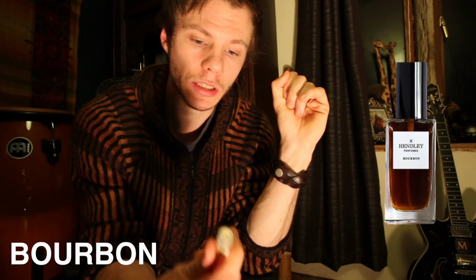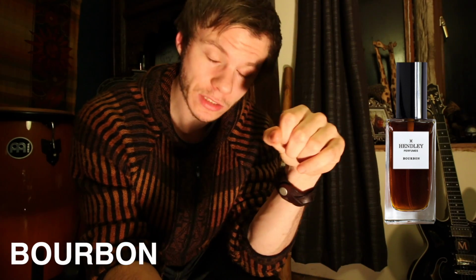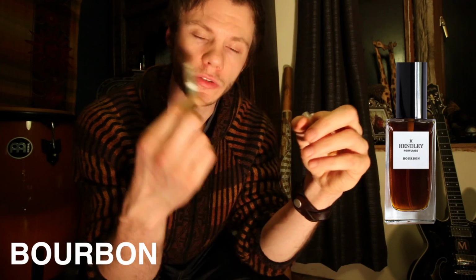I think it's excellent. It would be an excellent winter and fall fragrance for the evening. It's really lovely. It's very good quality. I think it smells great. And if you're a vanilla lover, and especially if you're kind of a boozy vanilla lover, then I think this is worth checking out. So the second one is called Rosenthal.